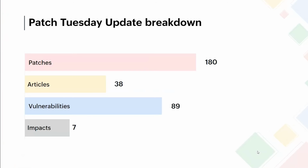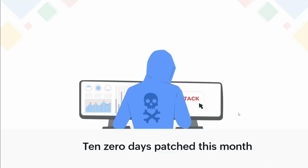Now, let's take a look at the Patch Tuesday update breakdown. So this time there are 89 vulnerabilities, out of which 10 are also zero-day vulnerabilities. We'll be discussing them in the later slides, but taking a look at the breakdown here, we see a total of 180 patches released to mitigate the 89 vulnerabilities. Also, if these vulnerabilities are left unpatched in your endpoints, they can cause 7 different kinds of impacts in your systems, which we'll also be discussing in detail in the following slides. As I said earlier, there are 10 zero-day vulnerabilities released in this month's Patch Tuesday.